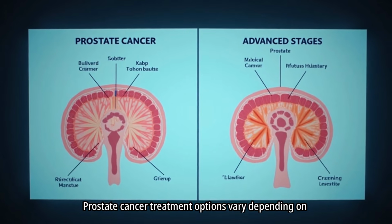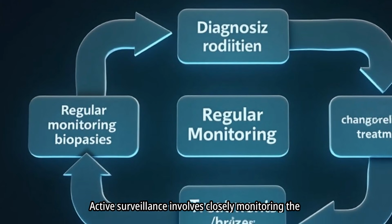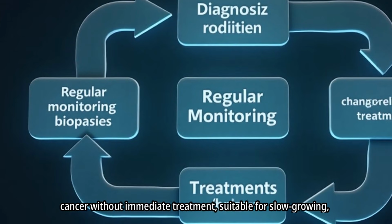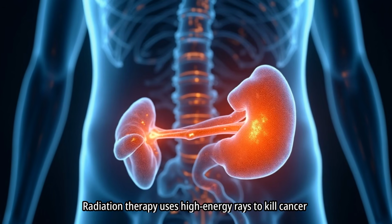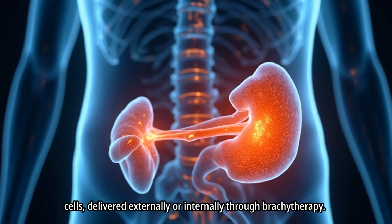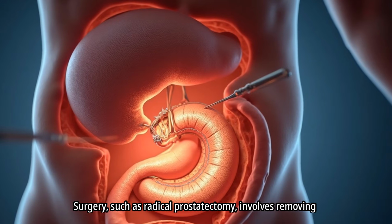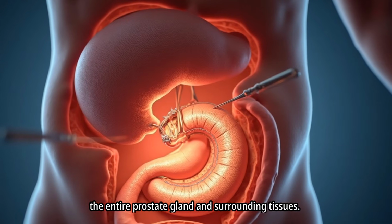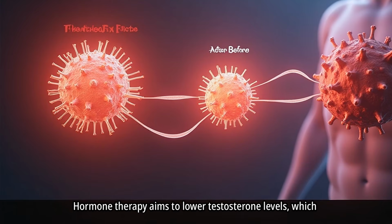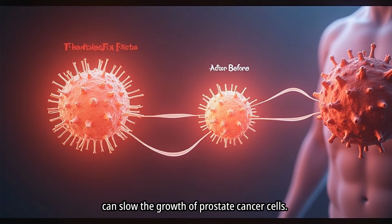Prostate cancer treatment options vary depending on the stage and aggressiveness of the cancer. Active surveillance involves closely monitoring the cancer without immediate treatment, suitable for slow-growing, low-risk cases. Radiation therapy uses high-energy rays to kill cancer cells, delivered externally or internally through brachytherapy. Surgery, such as radical prostatectomy, involves removing the entire prostate gland and surrounding tissues. Hormone therapy aims to lower testosterone levels, which can slow the growth of prostate cancer cells.